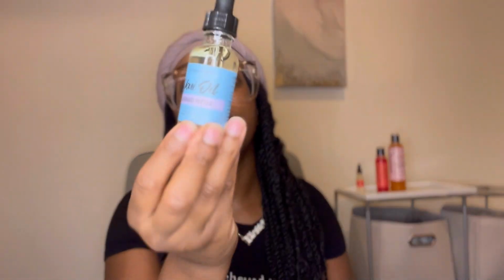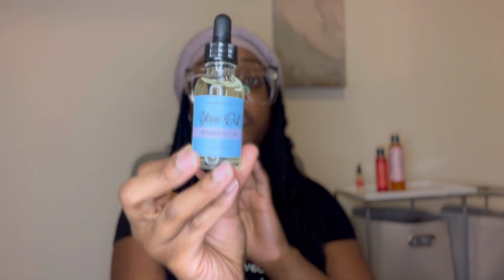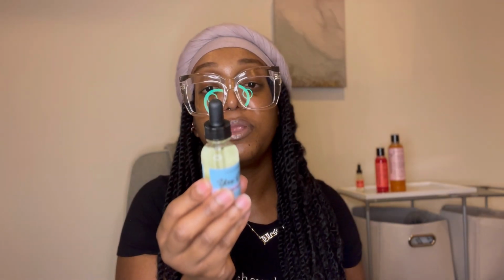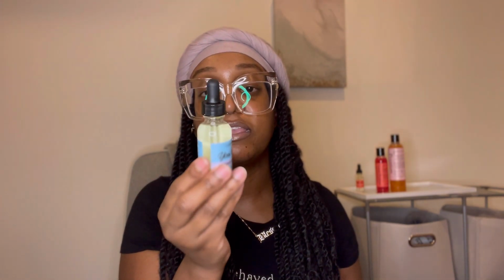This one is the Mermaid Nectar. This is Goddess of the Sea's OG yoni oil, and it says feminine rejuvenating oil. Directions: apply a dropper full to clean fingertips and rub on clitoris, inside labia, and around the vulva. For daily maintenance, can be used as often as needed.